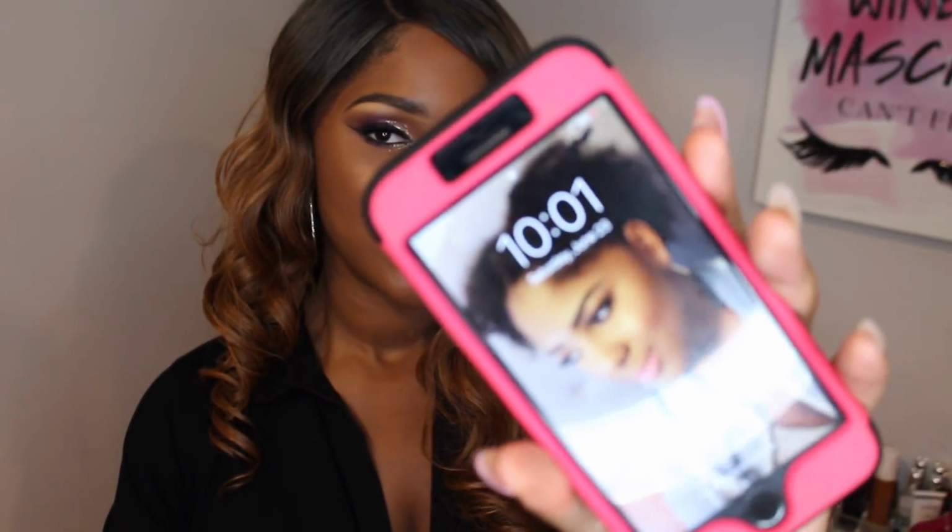Okay, so it's 10 o'clock now, so that's roughly 6, almost 7 hours of wear. And my makeup, now I am starting to definitely notice some oil here, like in the T-zone. Not too bad. I'm gonna go ahead and zoom the camera in so y'all can really see up close.